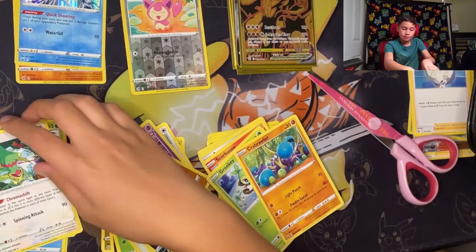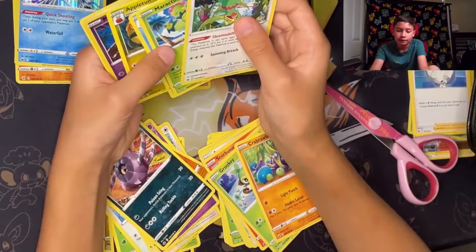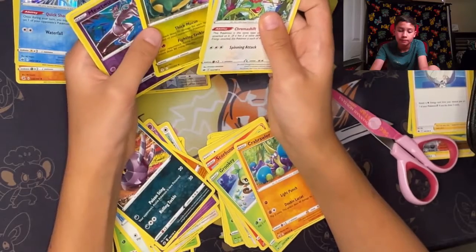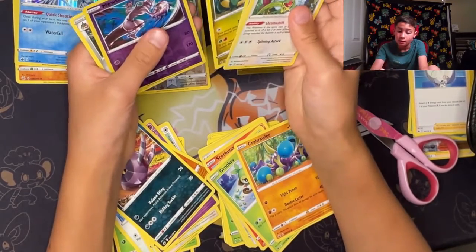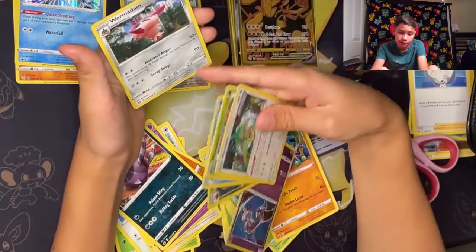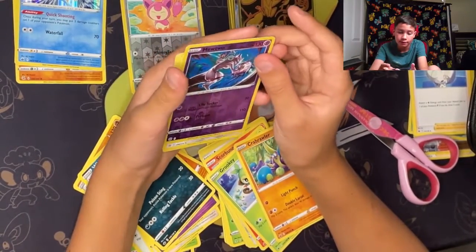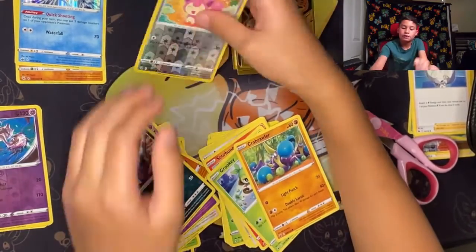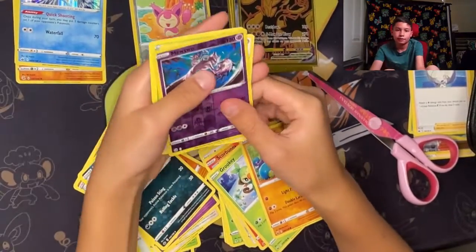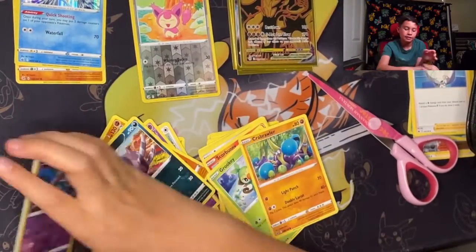Let's review the others. So we got a Kecleon, a Mauritius, a Meltic, a Appleton, Reverse Holo Mewtwo, and this disappointing thing. Yeah, my favorite Reverse Holo card. The Reverse Holo card is just a common card. Wait, what did I hold it like? Like, can we hold it like this? This, that. That's what I got. Okay.